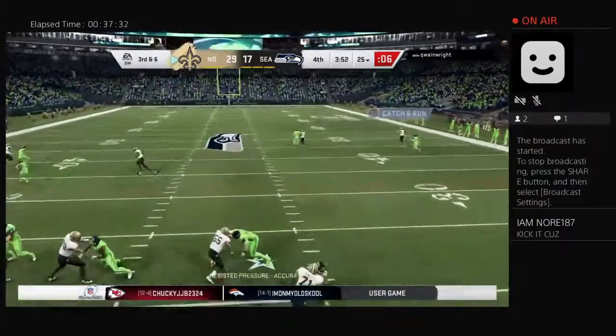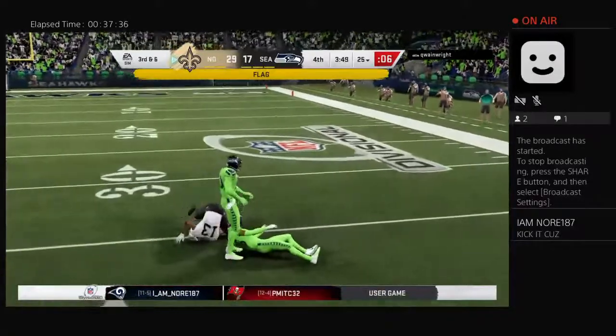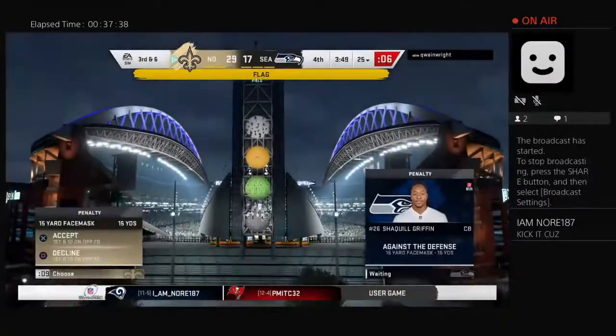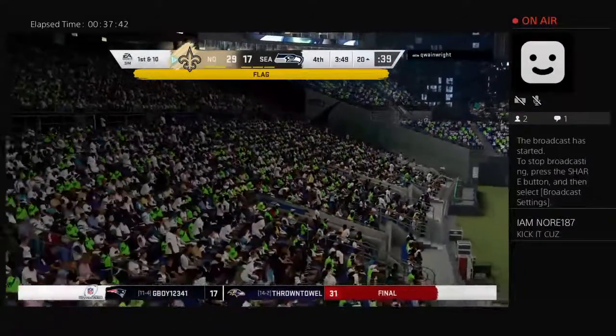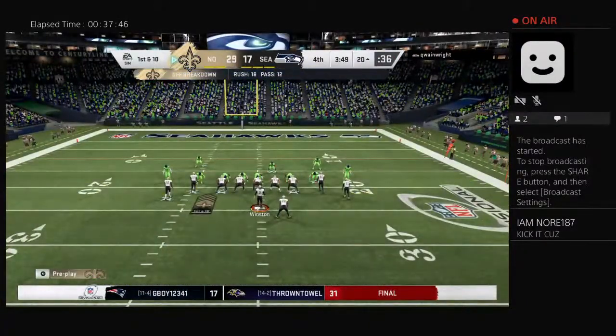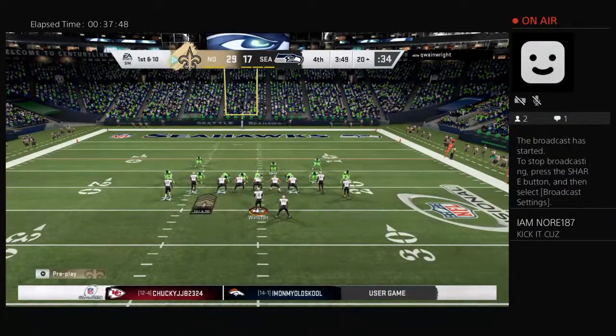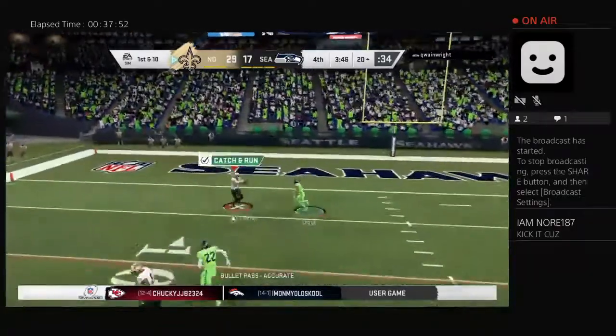Winston, he'll air it out deep for Thomas. And got his man, complete. And he's going to be ripped down by the face mask at the end of this, and that's going to add 15 more onto the end of this thing. A big play that time through the air. 55 yards. Maybe a critical mistake at this juncture as now they've got a 1st and 10.